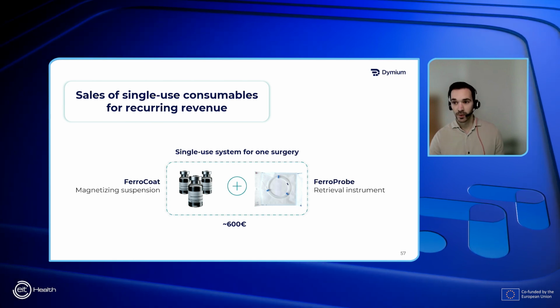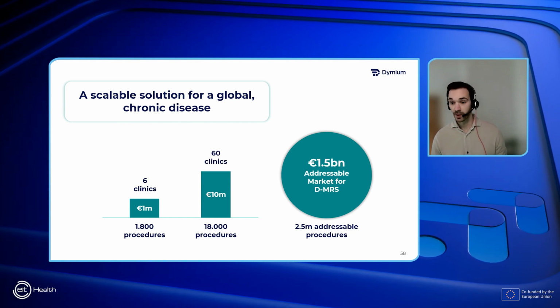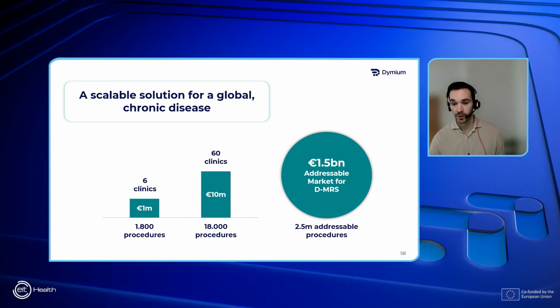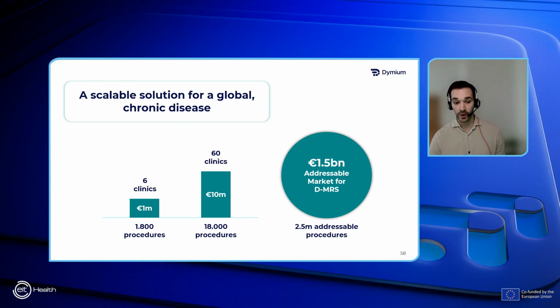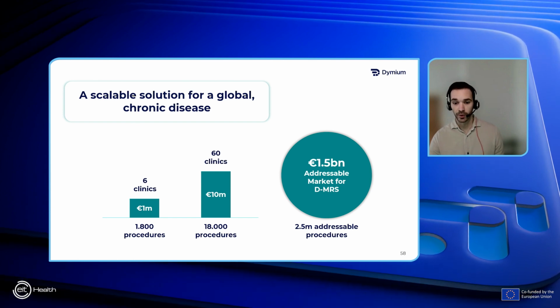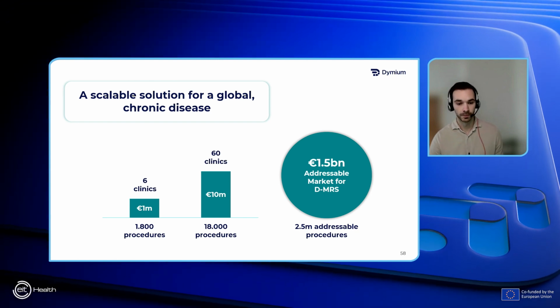With this scalable business model, we could reach our first 10 million in sales with 6 hospitals using Dymium in only 30% of their procedures, and 10 million in sales, obviously, with 60 centers and 18,000 procedures. However, there are 2.5 million procedures we can address, leading to a market size of 1.5 billion euro for the first application of our technology.